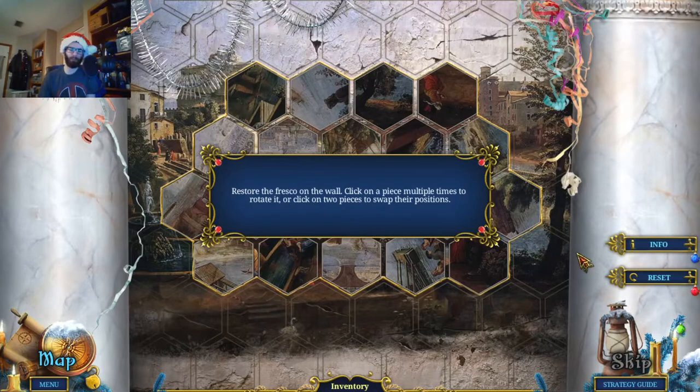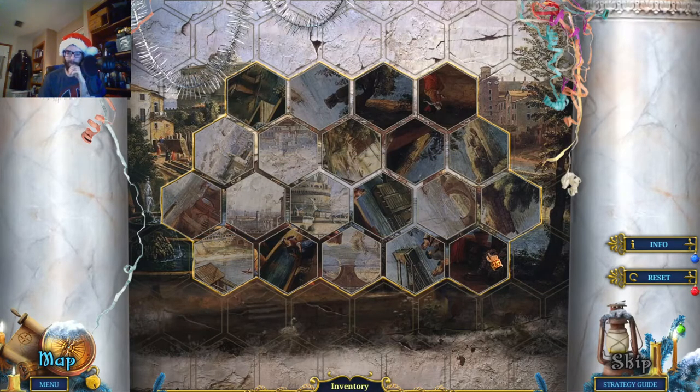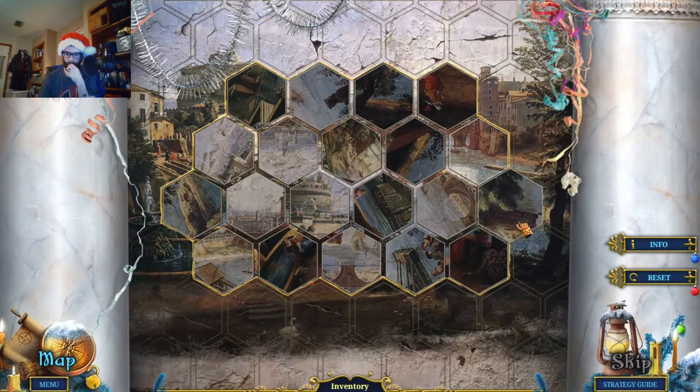Okay. Restore the fresco on the wall. Click on a piece multiple times to rotate it, or click on two pieces to swap their positions.